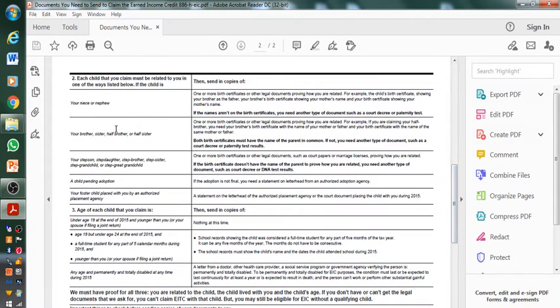Each child that you claim must be related to you in one of the ways listed below. If the child is your niece, nephew, yes. Your brother, sister, half brother, yes. Your stepson, stepdaughter, stepsister, grandchild, or step great grandchild. A child pending adoption, yes, you could do that as well. Your foster child placed with you by an authorized placement agency, yes.